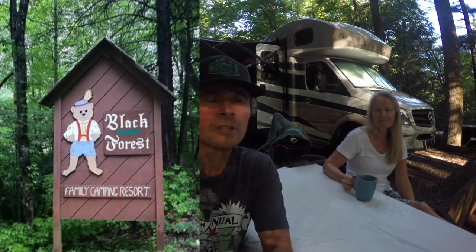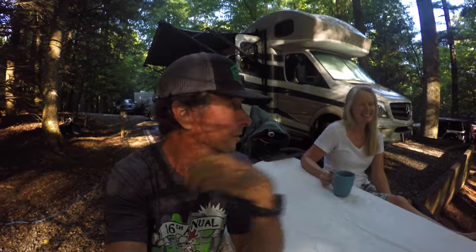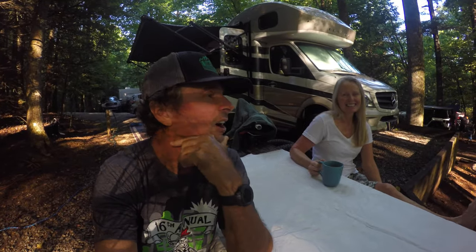So we've really enjoyed camping here at Black Forest Campground in Cedar Mountain in North Carolina. It's very close to DuPont, which is great for recreation, mountain biking, hiking, sightseeing, swimming in the creek, waterfall swimming, absolutely. And it's not too far from Brevard, one of our favorite little towns.